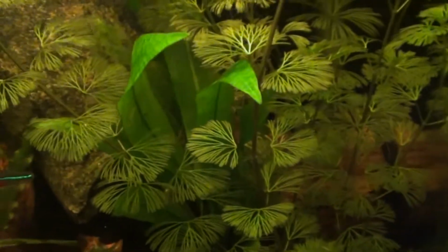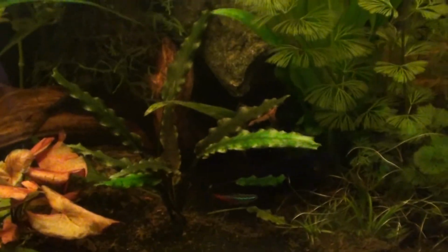The Amazon, it's still doing alright. It's not yellowing or nothing, but it's totally dwarfed out by the kabamba. All these roots are kabamba. The Helixa japonica is still living down inside the shadows over here. The crypt is doing good.